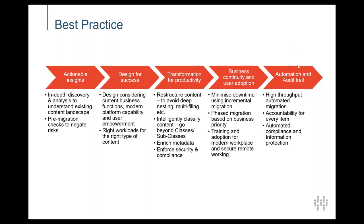So you do not have to worry about moving terabytes of data and then shutting down the business, but it can be done in a way where business is still continuing, whereas you can then have incremental migration to cater for that, or even phased migrations where each department could just move across and start adopting the new platform. And another important thing is the right training and adoption, so they realize what this platform is capable of and then start making the best use of it.